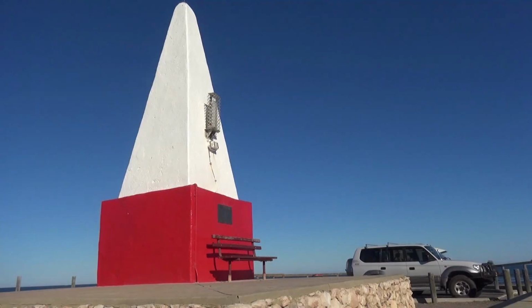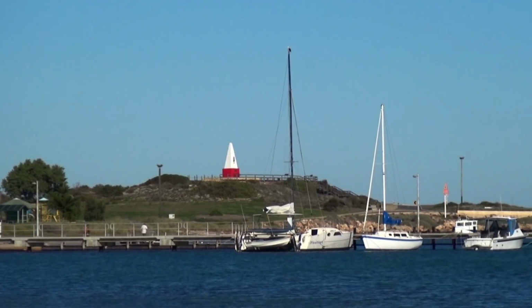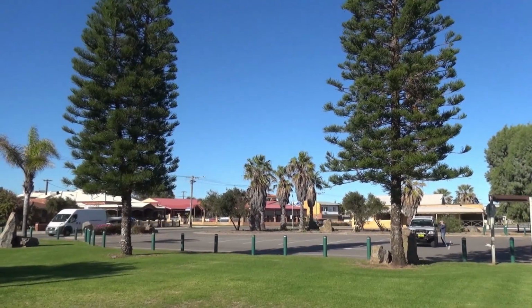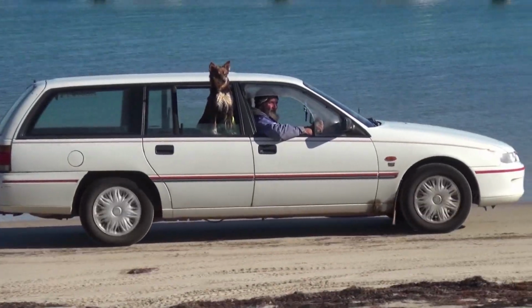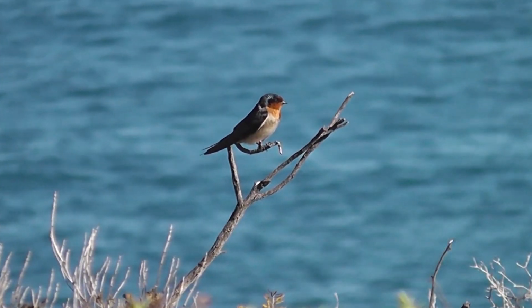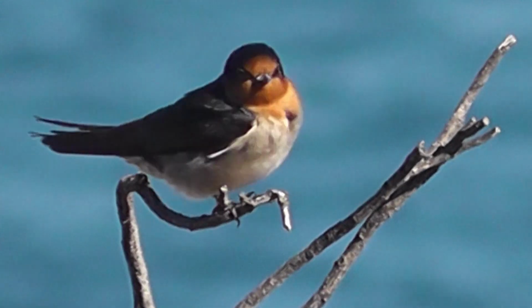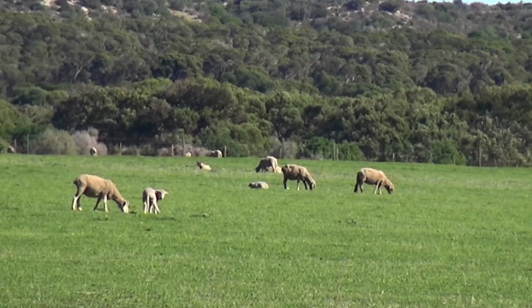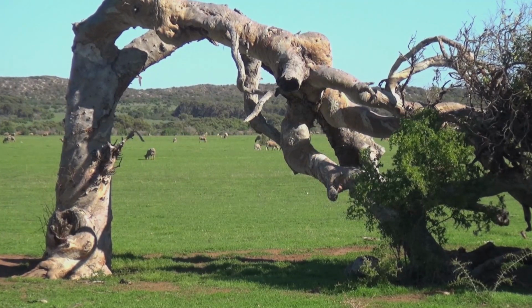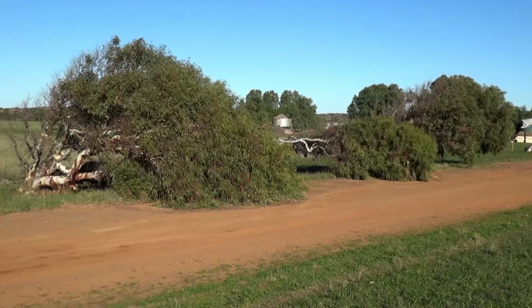In Dongara, the Fisherman's Memorial overlooks a small seaside town. It pays tribute to the many men who lost their lives at sea. Buffeted by prevailing southerly winds, the trees at Greenock have definitely taken a beating.